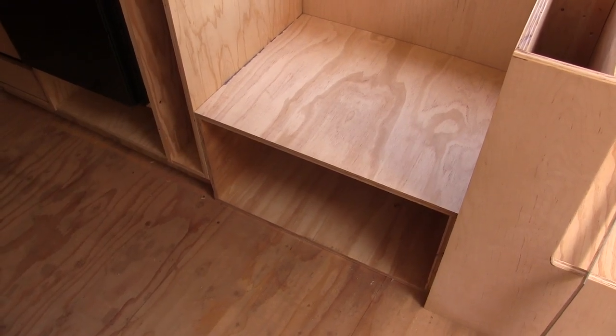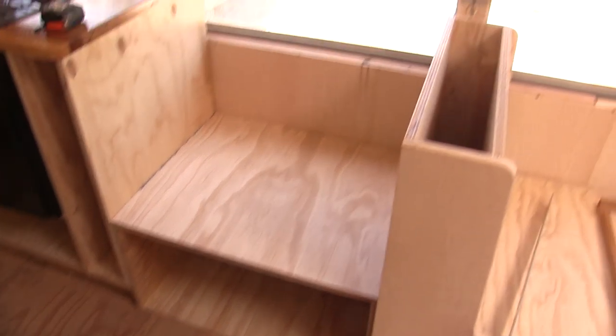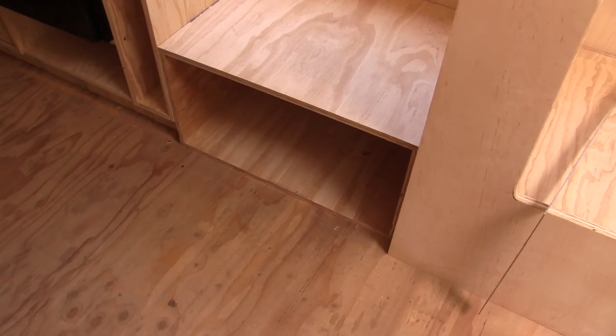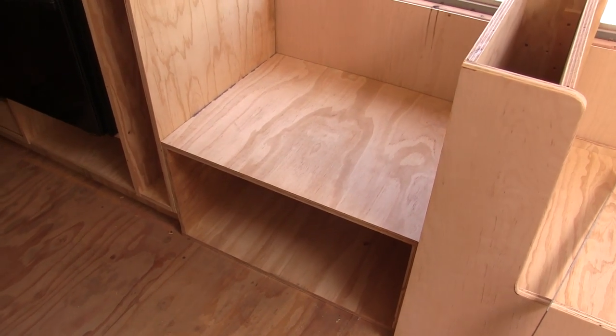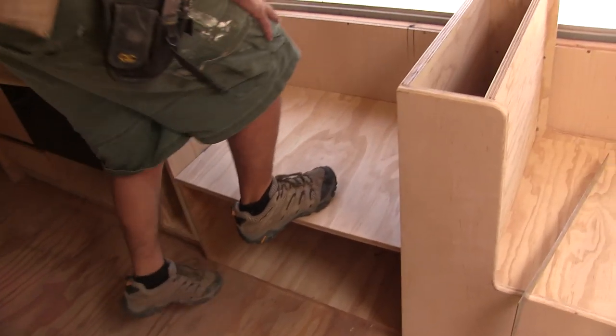Kitty, she has no idea. She's getting her own little kitty apartment with rooftop fireplace. It's not like she's gonna be locked in there all the time. The only time she's ever in there is when we have people coming in and out of the bus and we don't want to lose her or something like that.